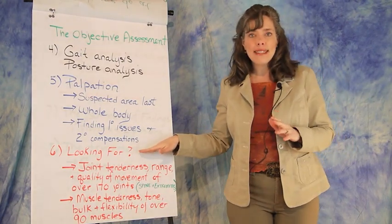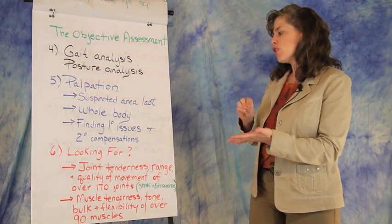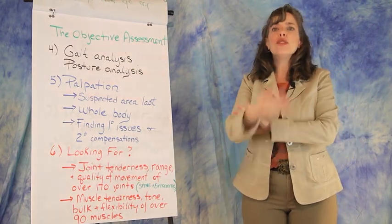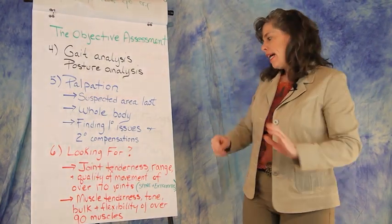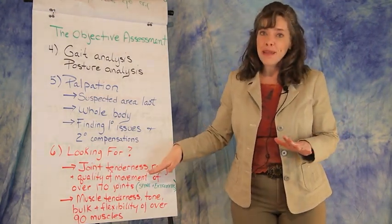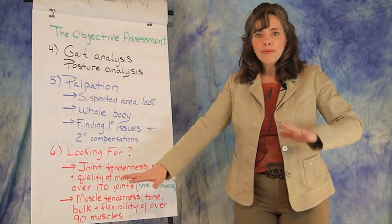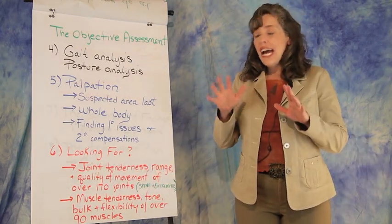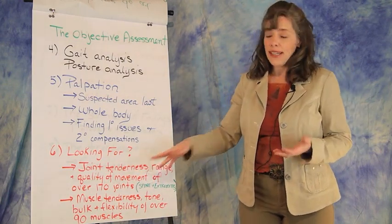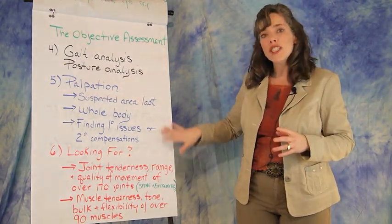Okay, now some of the things that the therapists are going to be looking for. When it comes to joints, we're going to look for joint tenderness, the range of motion in that joint, the quality of the movement. Does it feel smooth and fluid, or does it feel crunchy? There are over 170 joints in the body, and I just did a quick count. There's more than 170, but that includes all of the spine and all 4 extremity joints, and I picked out all the ones that I would go through on any assessment, and there's at least 170. So we're going to test all of those things to really get a good idea about all of the joints, okay?